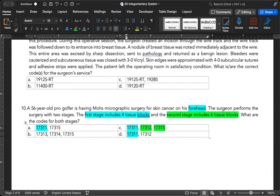Any questions on Mohs? I have a question with regards to the 17315. I'm understanding that it's an add-on code and why, but say for whatever reason it was more than that six, say it was like 11 blocks, I don't know if that's possible, but you wouldn't quantify the 17315, would you? You can, because it's each additional block after the first five. So if they had seven tissue blocks, then it would be 17312 and then 17311, whichever slice it's in, right?